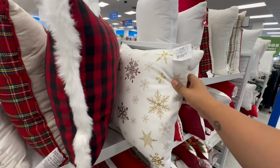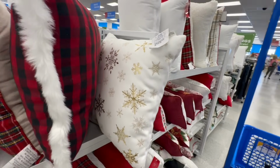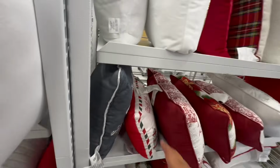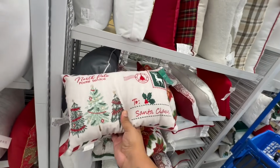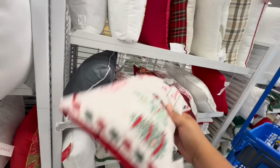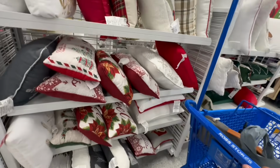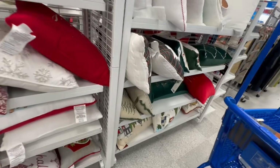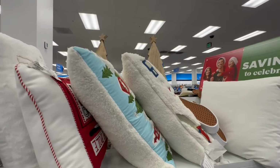And look at these, $9.99. I love that this is actually sewed on, it's not printed. That's cute, it's beautiful. And let's see, look at these, North Pole Postal Service. I love these types of pillows. They are $8.99. There is tons of pillows, you guys. So excited. Oh my God, let's see.